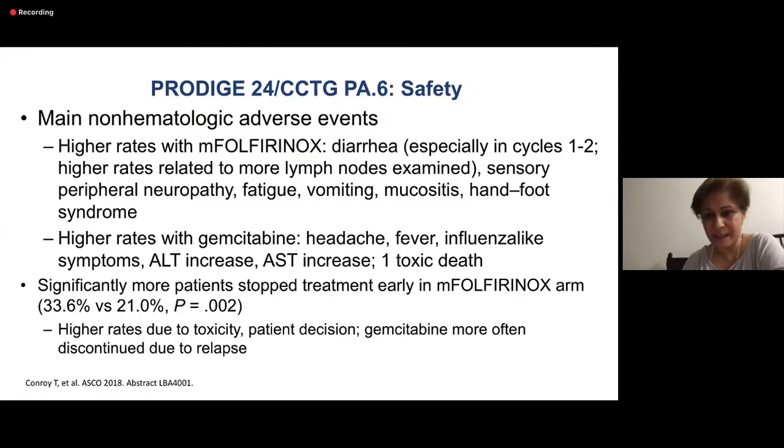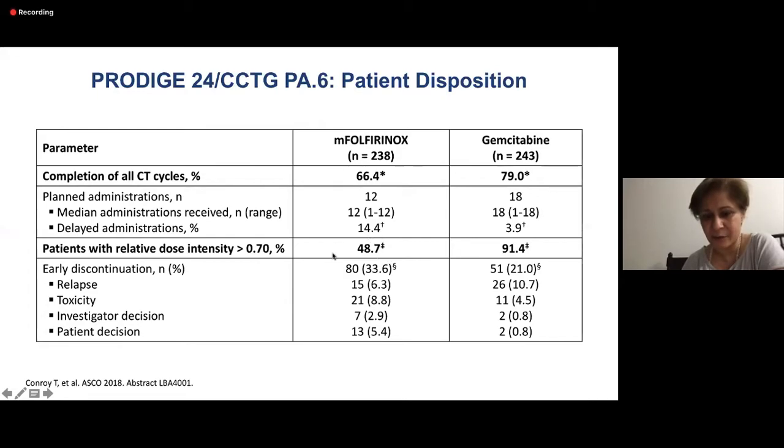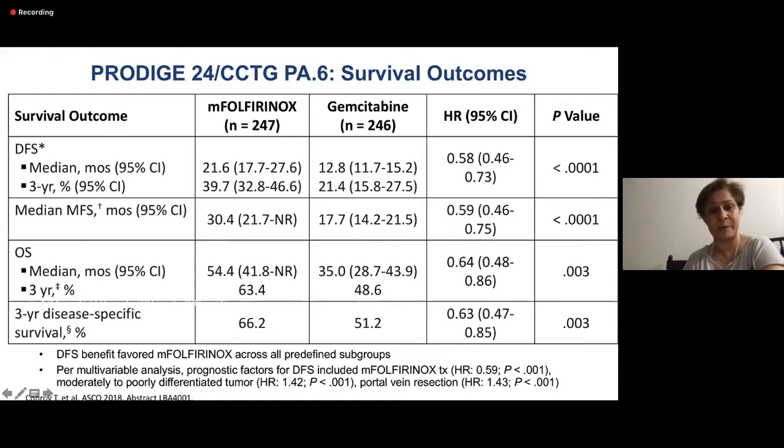So GCSF use, again, 60% here. I'm surprised. I use it in 100% of patients, less in gemcitabine. Again, toxicity we've already talked about. So the dose intensity was maintained more so in gemcitabine than FOLFIRINOX. Again, it is expected. This is a difficult regimen to tolerate. Patients have to have a good performance status for us to offer this.